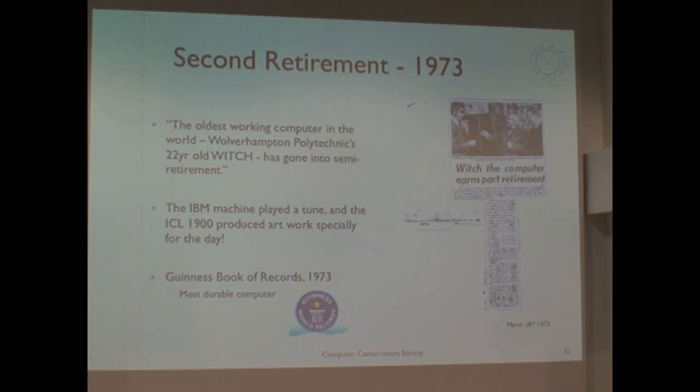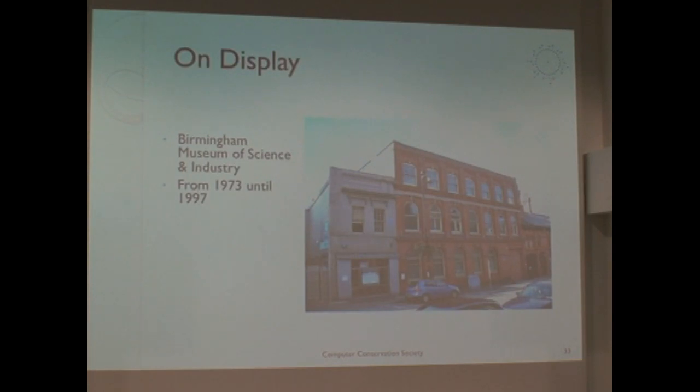But again, part of the charm of the machine is that it actually wasn't scrapped, wasn't dismantled. It went to Birmingham Museum of Science and Industry. Now, this isn't a very flattering picture. This was the main entrance on Newhall Street in Birmingham. It was absolutely a fantastic place, exactly what museums should be. Absolutely amazing. The machine was on display from 1973 until apparently 1997.